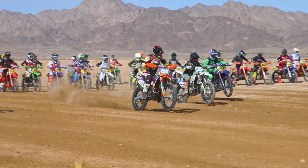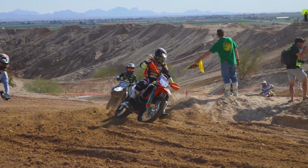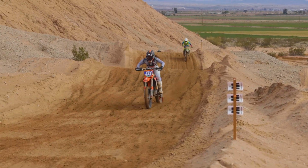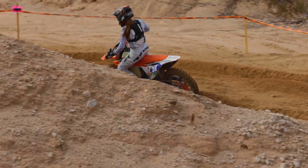So moving forward, Michaela Nielsen basically got a 2nd place start. She made her way into the lead, and she never looked back. She rode consistent laps. She was fast, she was quick, and she knew when to back it down when she knew she had a good gap.